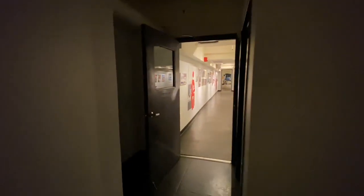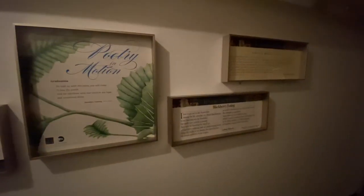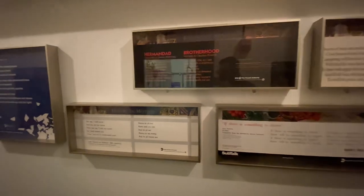And let's go through here. Never mind, there's music playing. So let's go through here. So there's still bathrooms here in this original subway station. And here we have all the poetry in motion that appears on the subway cars that has been a staple of your subway ride for the past 25 years.